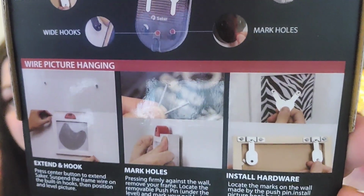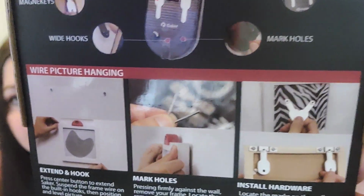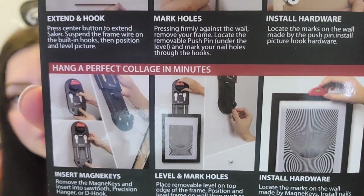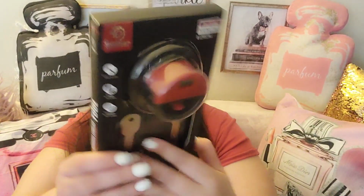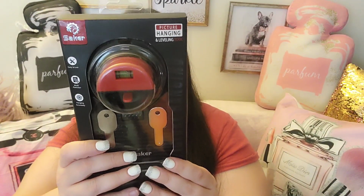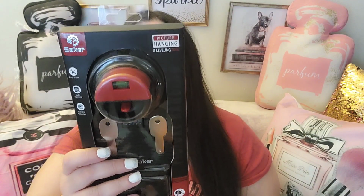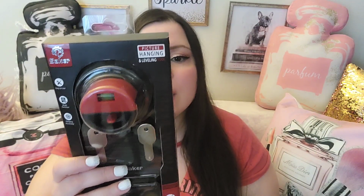It shows you in the back how to use it, and I love that it doesn't take a lot of space, so you could definitely just have this at home. It helps you out. It's like a little tool to help you. It can help you mark holes, extendable, push pin, level, magnet keys, and wide hooks. Super, super cool. Definitely a fun item.